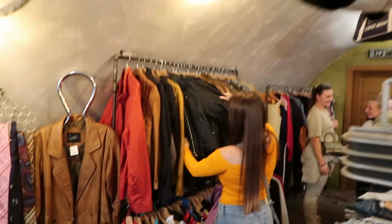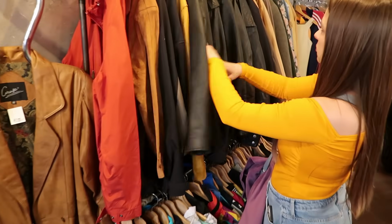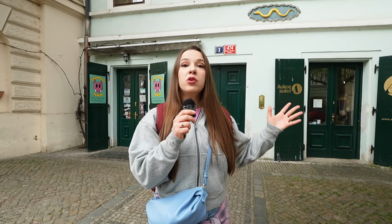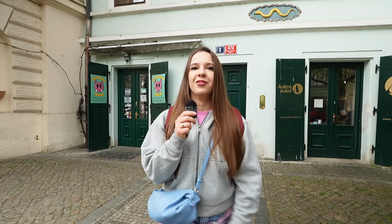The thing about thrift shopping is that you never know where you will find the perfect piece. So I decided to write down all of the thrift stores that I know that exist in Prague. There are around 60 of them. So now you can thrift and enjoy. Actually, there is one right behind me over there.